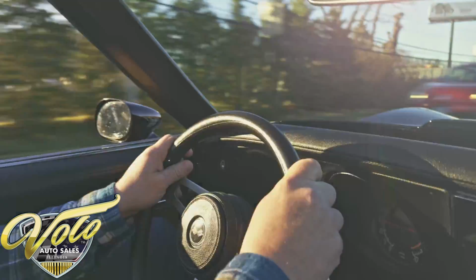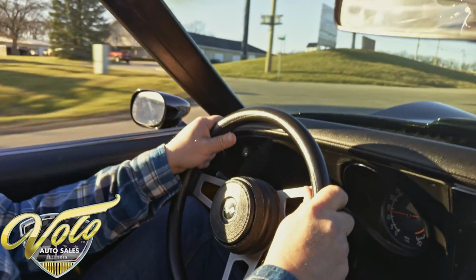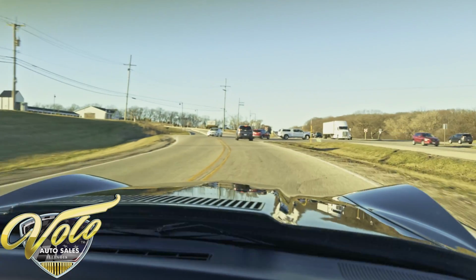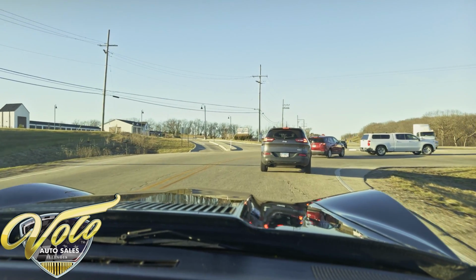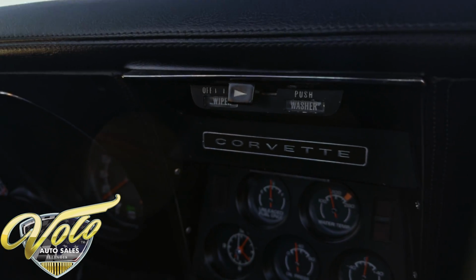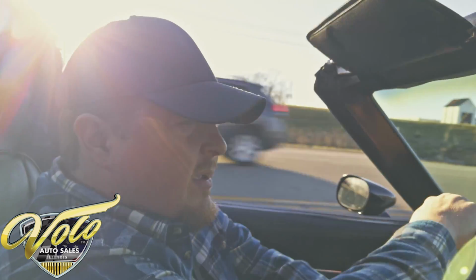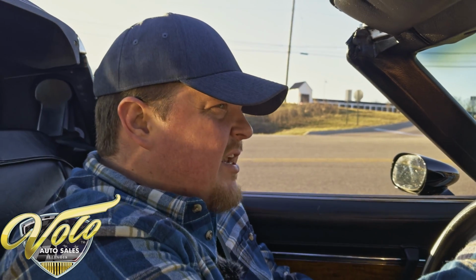Steering feels great, super nice and tight. Handling these bumps with no problem at all on this road here. Got power steering, power brakes, 4-wheel disc brakes. Just a really nice feeling car all the way around here. Turn signals lighting up here. And yeah, once we get a little clear, we're gonna see what she's got here.